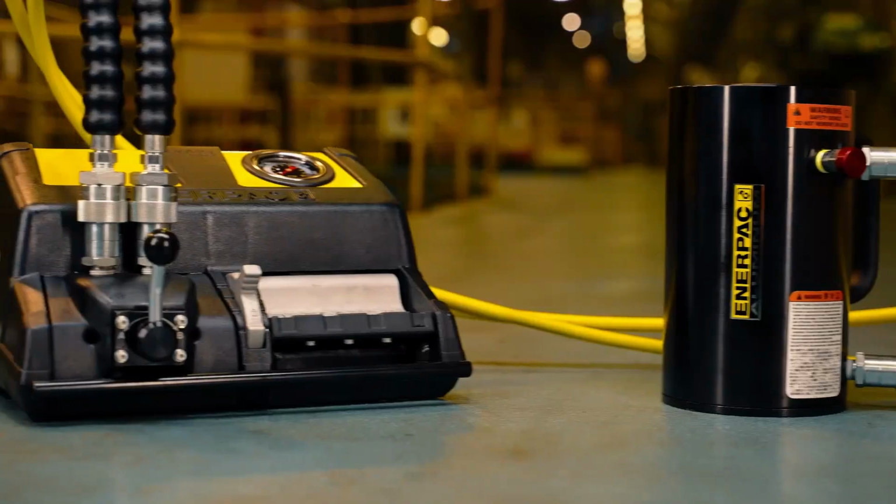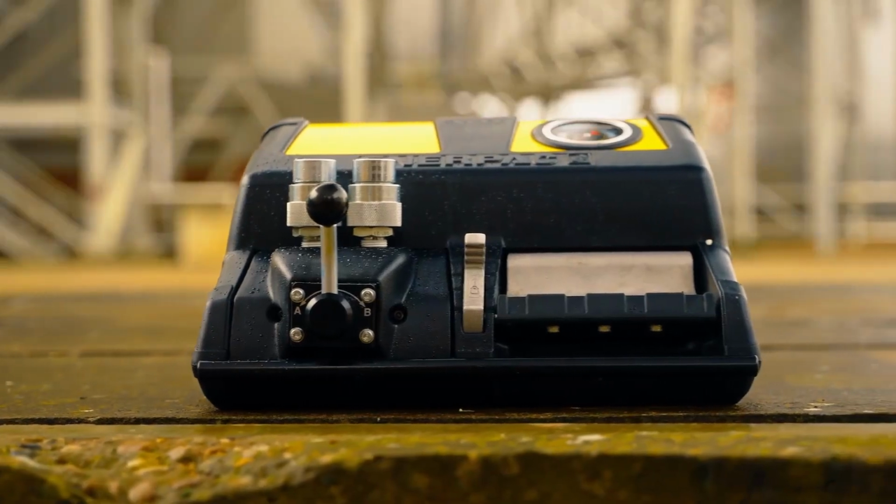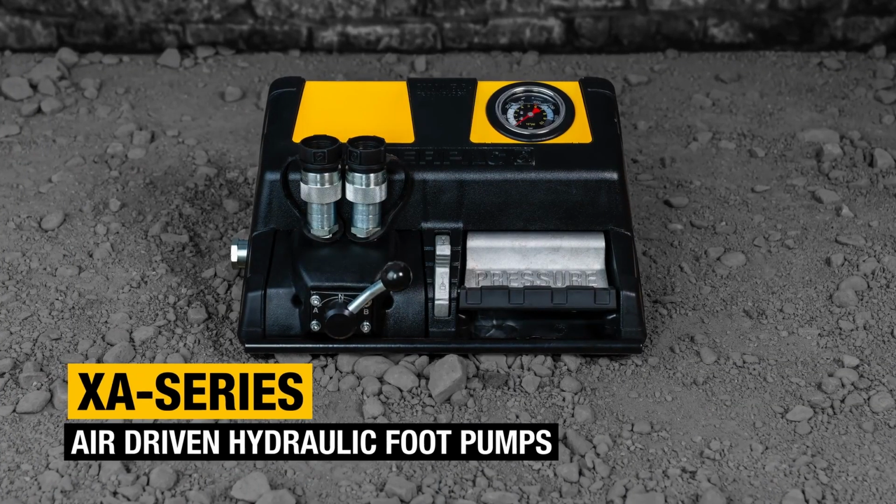Well folks, there you have it. 7 amazing tools that are guaranteed to up your game, no matter what you're building, fixing, or creating.